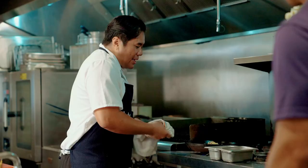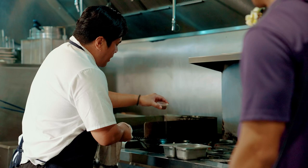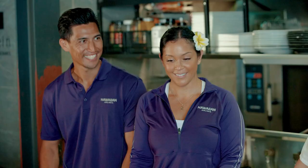And then after we got done tossing that, we turn it off and finish it off with a little bit of sesame oil for more aromatic. And we're done. Okay, so we're ready to pack our bentos.